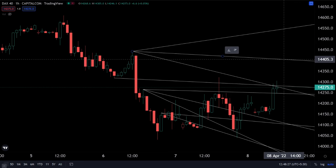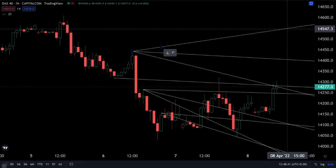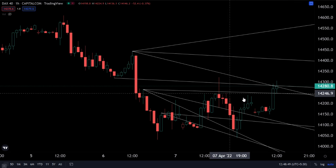14,400 is your first resistance. And if it crosses that successfully today, we're looking at 14,550 as its final resistance. So the range being 280 to 550, with 400 being a significant resistance today. So let's see how that plays out.